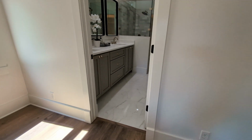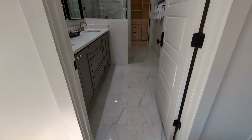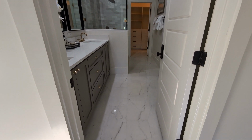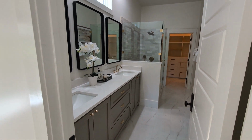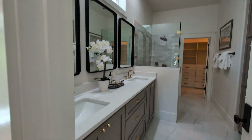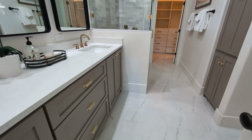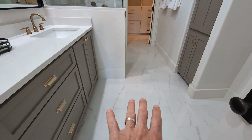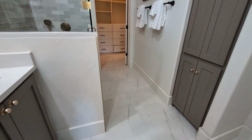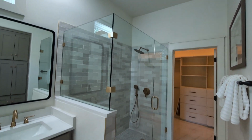Bathroom. The bathroom's not huge. Doesn't have to be though. You go from this craftsman old school house into a modern bathroom, but it feels right. Why? Because they did black on the mirrors around. They stayed with the shaker painted cabinets. Back in the 30s, 40s, you probably would have seen some marble floors in nice houses. So we did that. Really nice shower. I guarantee you didn't see a shower like that in the 30s and 40s.